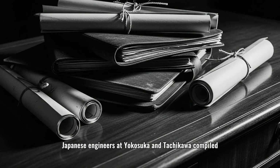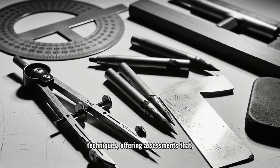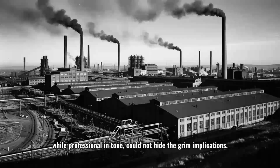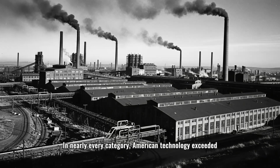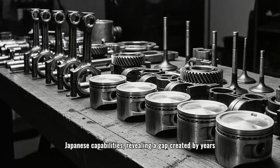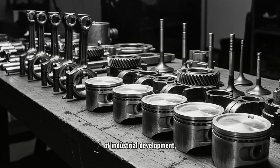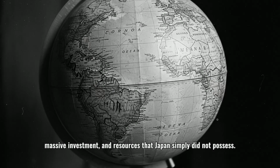Japanese engineers at Yokosuka and Tachikawa compiled technical reports detailing measurements and manufacturing techniques, offering assessments that, while professional in tone, could not hide the grim implications. In nearly every category, American technology exceeded Japanese capabilities, revealing a gap created by years of industrial development, massive investment, and resources that Japan simply did not possess.